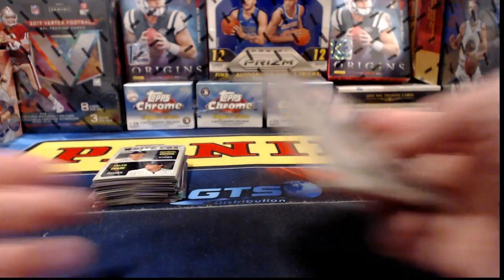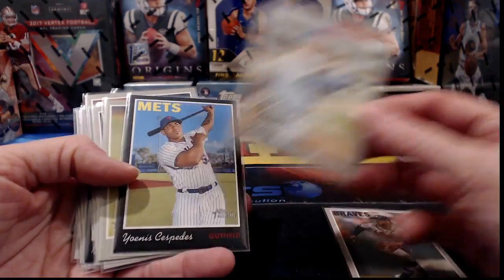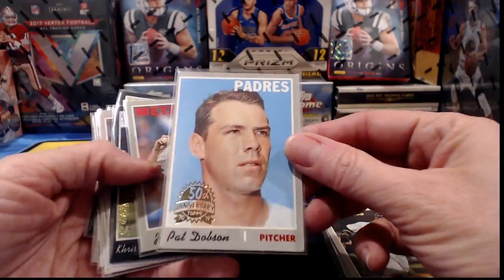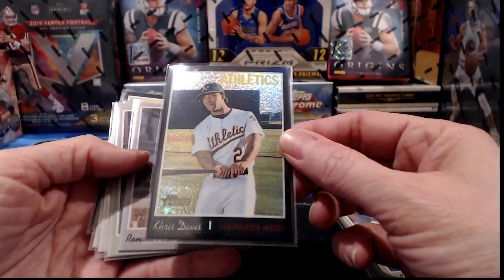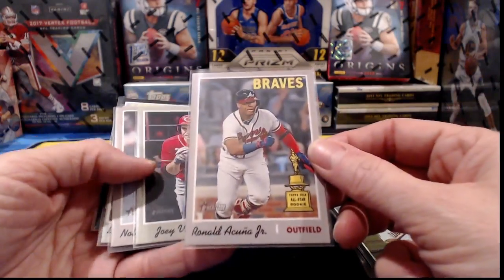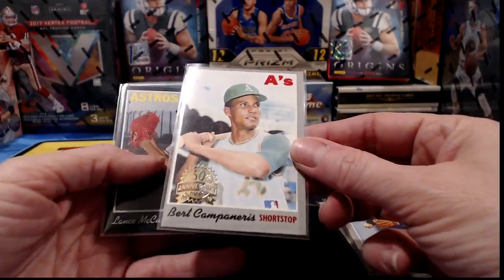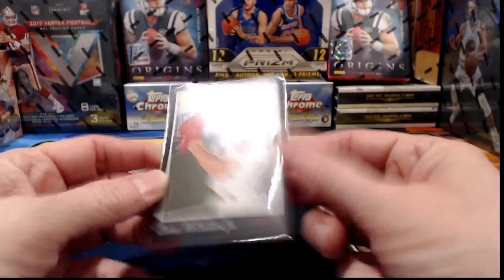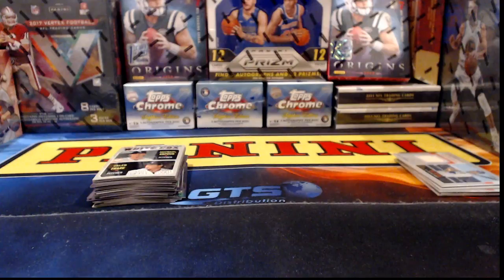So let's look at some of our variations. There's Ozzy. This is a buyback that was a box topper, the Black Border Cespedes. Image variation, a buyback. For the Padres, image variation, a black border chrome. Chris Dunn for the A's, numbered to 70. That's a variation of some sort for Acuna and the Braves. Reds variation, Rockies image variation. For the A's, that is another buyback card that was a box topper. Lance McCullers Jr. with a black border variation there.